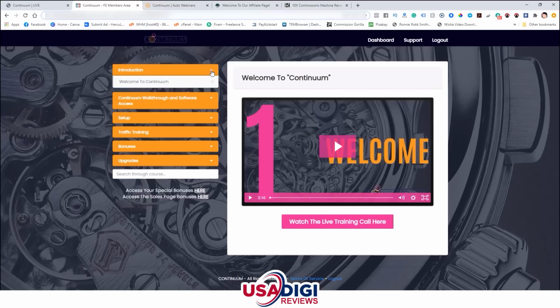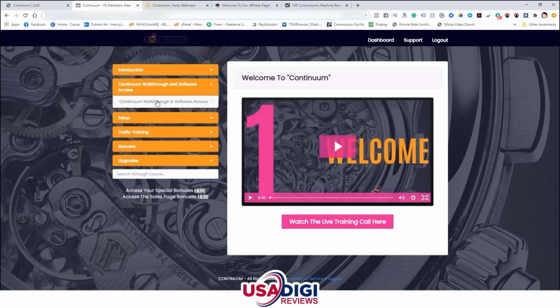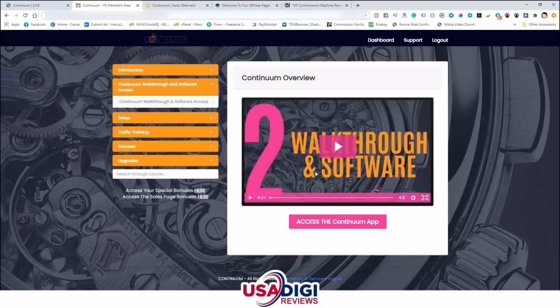So the second module in here is the Continuum walkthrough in the software. So this is where you're going to access the software as well. So go ahead and watch the walkthrough video and he's going to talk about the software and show you all of that. And here you click on this to access the Continuum software, right? So that's how you get to that. And I'm going to show you how that looks in a moment here after we finish inside here.